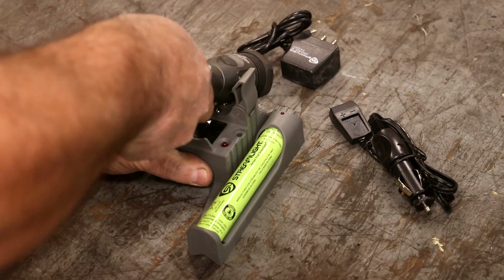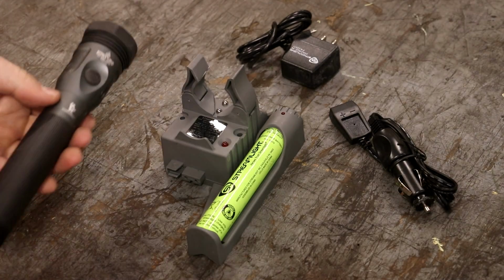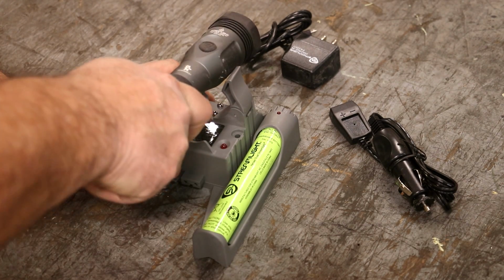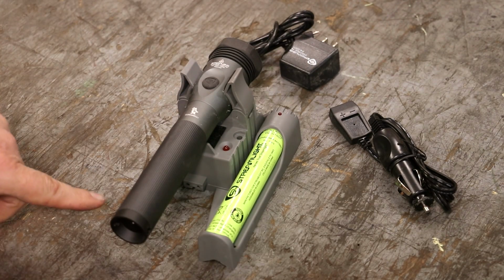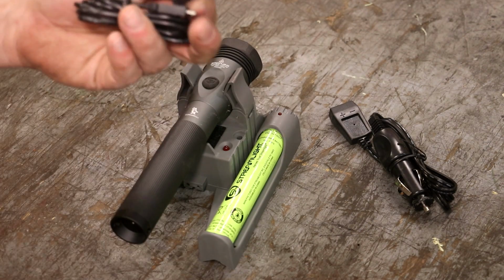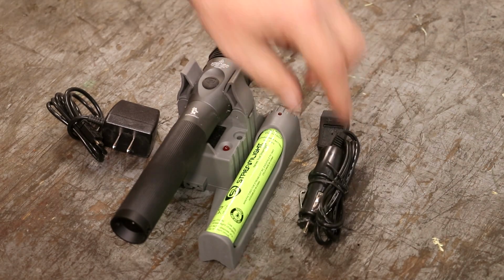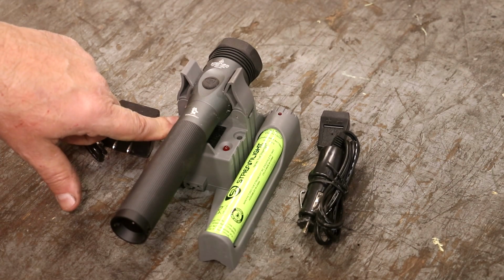If you're not familiar with these lights, they're really good, powerful flashlights. This one here has an extra battery, and it comes in a little charging station that you can put this right on. It keeps the battery recharged. It also keeps your extra battery charged, and you can plug it either into the wall or into a 12-volt cigarette plug port.